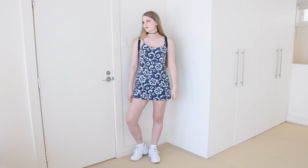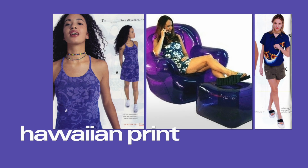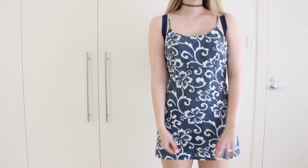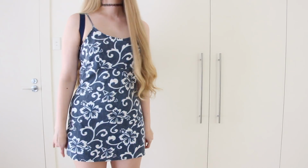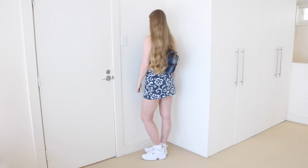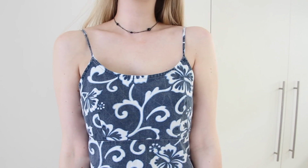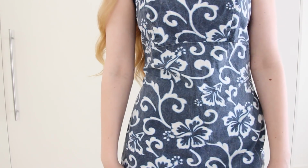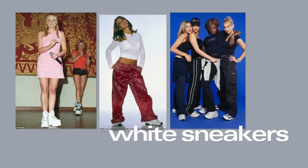If you were a kid in the 90s, I bet you had at least one clothing item with some kind of Hawaiian influence. For this summer-ready look, I'm wearing a blue hibiscus print mini dress with spaghetti straps, and I added the same denim backpack from earlier in the video. For accessories, you can't go wrong with a choker and tinted sunglasses. There's not much more to this look other than a pair of chunky white sneakers and white socks for a touch of baby spice.